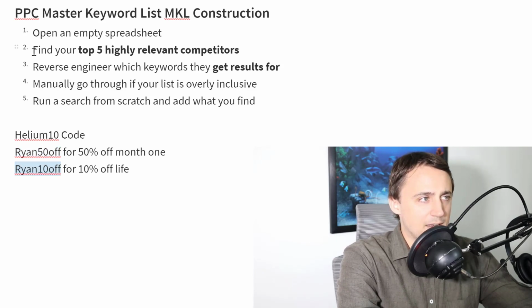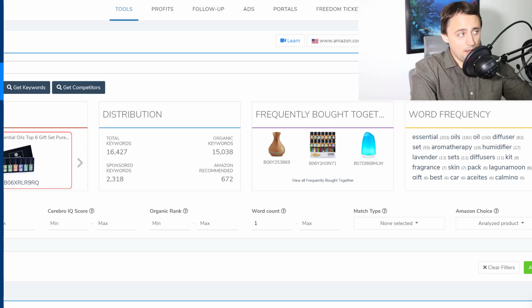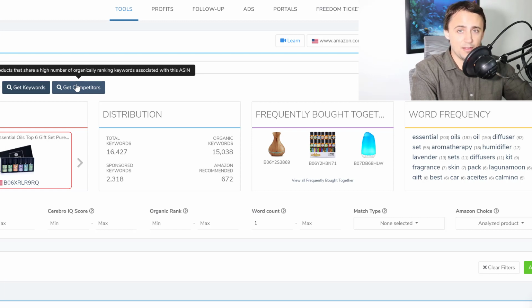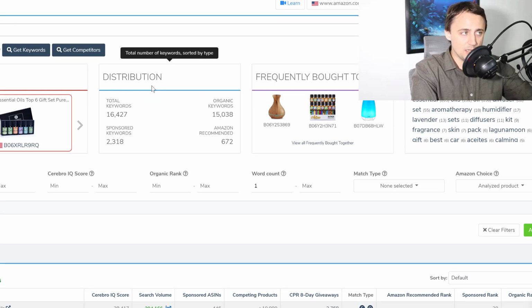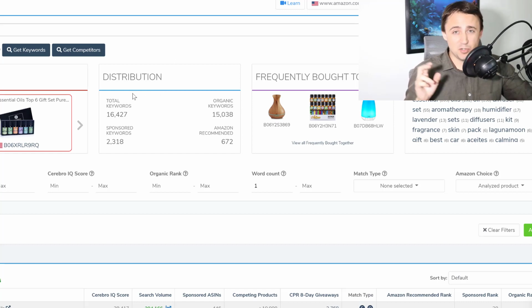Let's go to Helium 10 and find our keywords relating to our top 5 competitors. I'll just show you how to do that live. Okay, so I went to Amazon. I found a very well-established essential oil product. And what I did is I took the ASIN, copied it to my clipboard, went over to Helium 10's Cerebro tool, which is a reverse ASIN lookup tool, and I entered it in here. What this is going to do is tell us all the keywords that they have indexation for, and you can use the filters to actually determine keywords that are good keywords to target. You can actually find keywords that they are getting results for as well. We want to know which keywords are driving sales for these products so we can target them with our pay-per-click ads and then hopefully get organic rankings as well through these keywords.